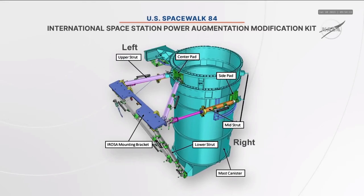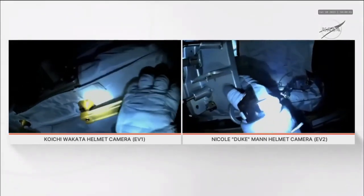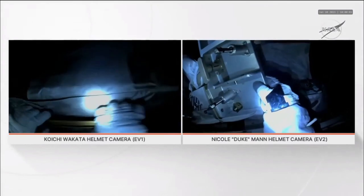That's where the legacy solar arrays were originally deployed from, and this is really a sort of an adapter to allow the iROSA solar arrays to attach to the mounting bracket. That's that sort of bluish indigo part labeled there on the left, the iROSA mounting bracket. So she's just right now building that upper structure. You'll be at the S5-S6 interface following the A-frame nadir.